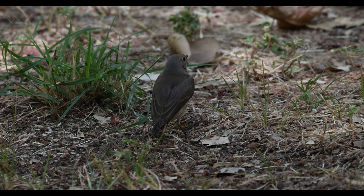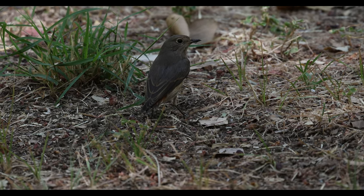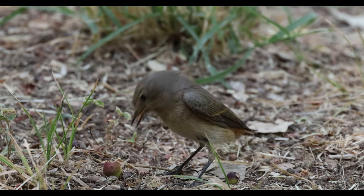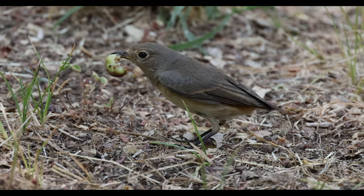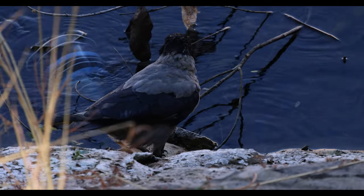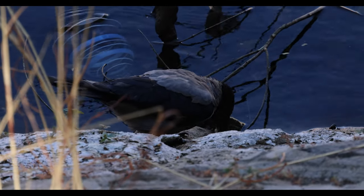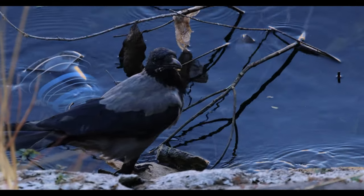However, it soon became very much apparent that even species well known within Europe, and indeed known worldwide for their intelligence, could surprise me with their ability to manipulate objects. This hooded crow, for example, had acquired some form of baked good from somewhere, and rather than attempting to peck at it directly, because it was really quite hard, was instead soaking it in the river water and pecking the bits off as they became soft enough to eat.